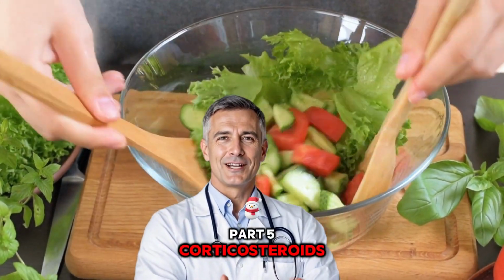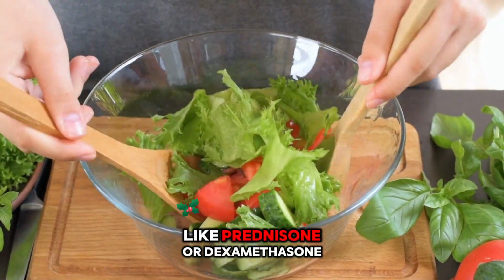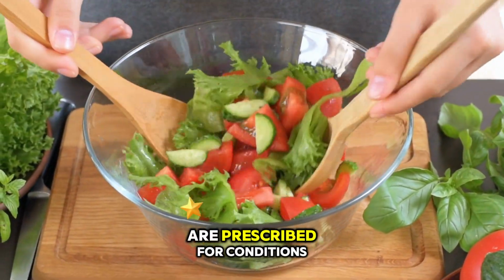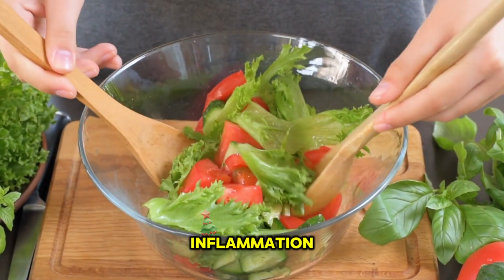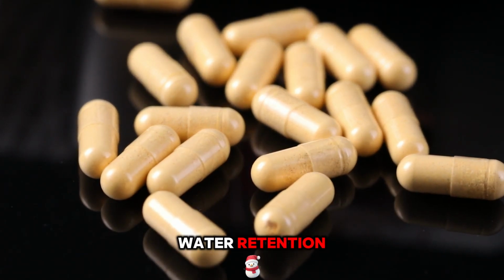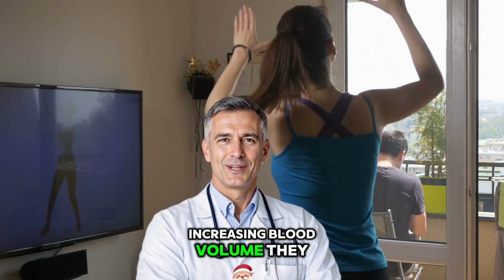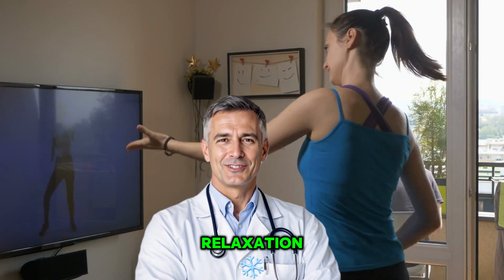Part 5: Corticosteroids, relief with a risk. Corticosteroids like prednisone or dexamethasone are prescribed for conditions like arthritis or asthma. They're great at reducing inflammation, but can raise blood pressure by causing sodium and water retention, increasing blood volume. They also deplete potassium, which affects blood vessel relaxation.